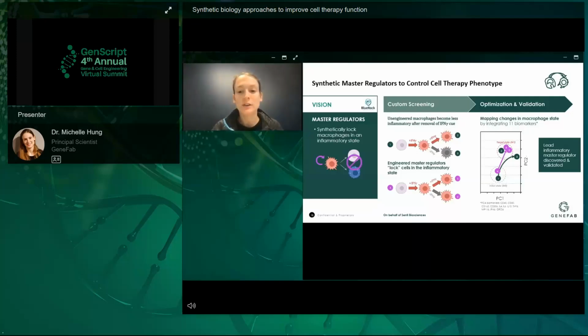On the lower half of the custom screening assay, you can see engineered master regulators can lock the cells in the inflammatory state. So again, the cells start out in this M0 state, but now they've been engineered with a custom master regulator. You can see that this M0 state, state 4, is very close to state 1, so our master regulator is not affecting that M0 unpolarized state. However, upon the addition of interferon gamma, if you maintain the interferon gamma cue, the cells will be inflammatory as expected in the target state. This is state 5, which is again in that M1 circle.